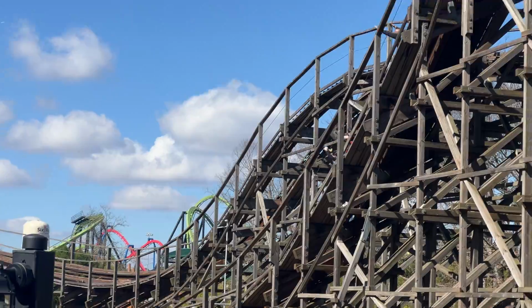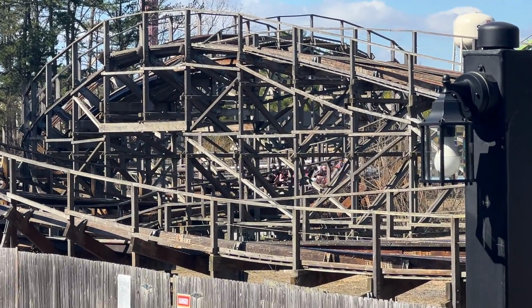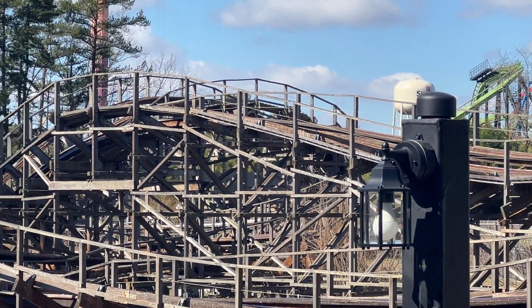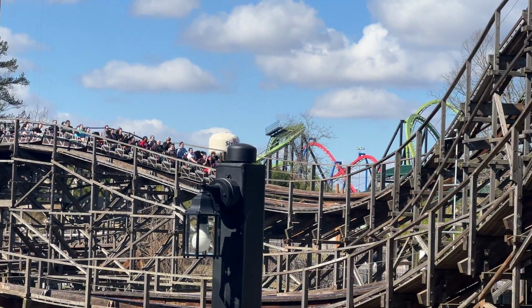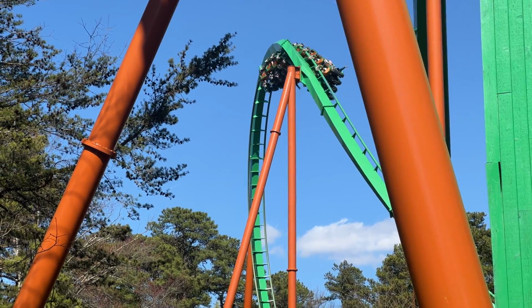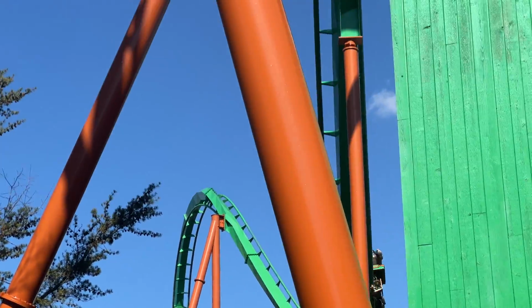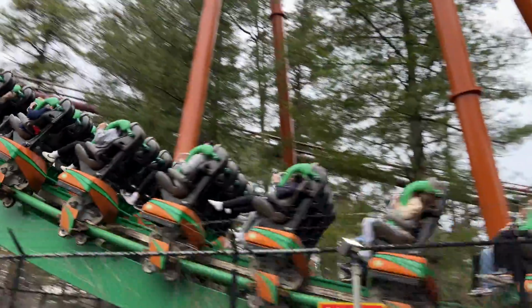But Nitro will definitely get a really long line with one train, and the line isn't going to move that fast. El Toro can typically move its line fairly quickly with one train, but it's still half the capacity of what it would normally be. And the same can be said with Batman. Batman can get a bit of a lengthy line since it's running one train. Medusa is also only running one train, but since Medusa is so far in the back of the park, it's typically not going to have that long of a line. But if it's a crowded day, pretty much every ride is going to have a line, so just keep that in mind.